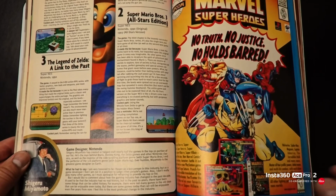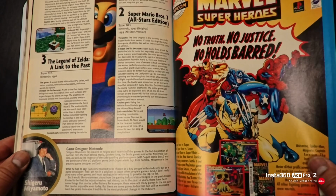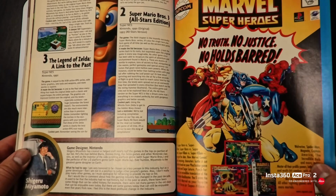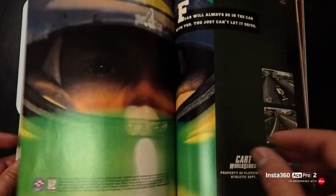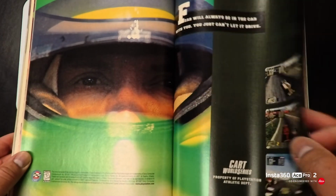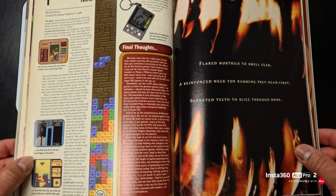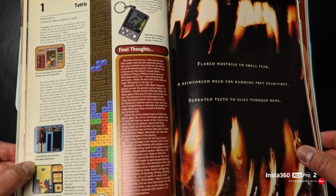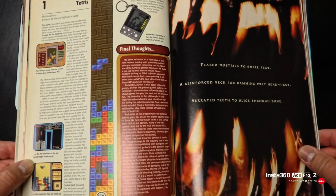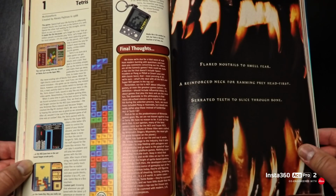And let's see, what is the number 1 game based on EGM in the year 1997? Kart World Series. No. Tetris. Interesting. I mean, it was a phenomenon. It did ship with every Game Boy.